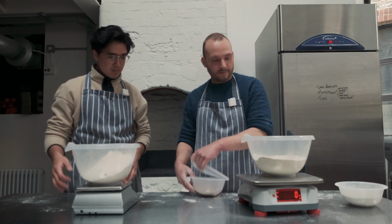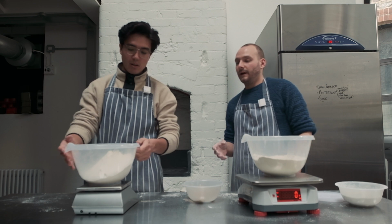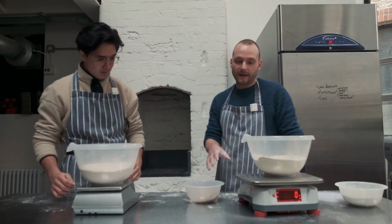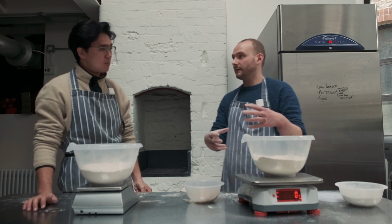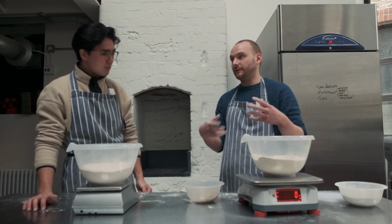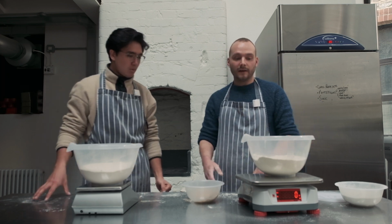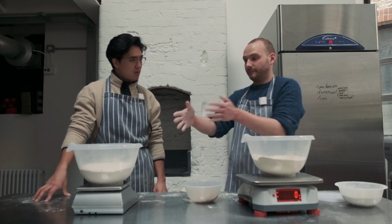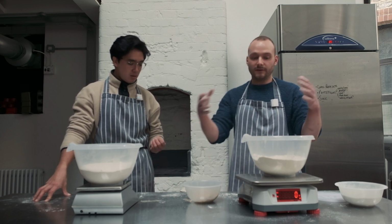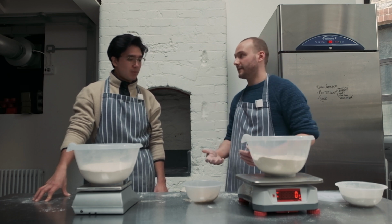So the leaven goes in now. There are different ways to do it at home, but the first stage of mixing, what we're going to do is hydrate the flour and just bring the dough together. We're not really going to develop too much of a gluten network at that stage. It's called the autolyze stage, which means self-mixing. Basically, we're going to introduce water and gluten is going to start to form. Enzyme activity is going to kick in.